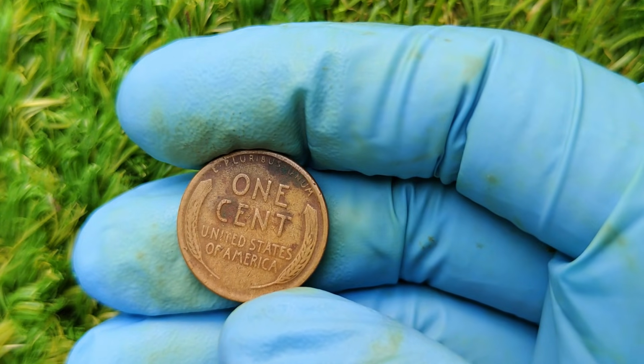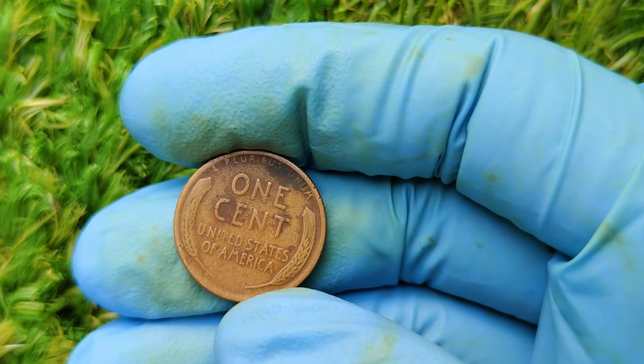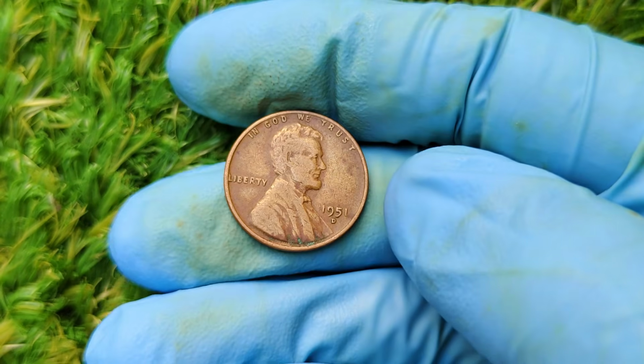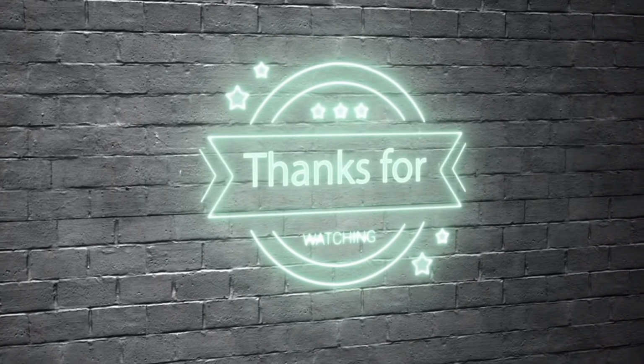In the world of coin collecting, values fluctuate, but historical importance remains constant. This coin reflects a nation on the rise, an era of industrial growth, and the final decade of one of the most iconic U.S. coin designs.